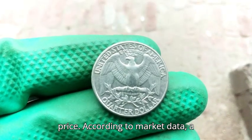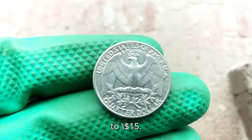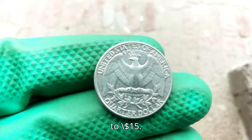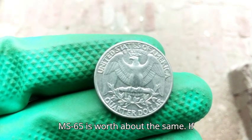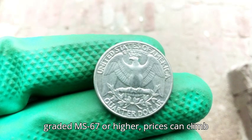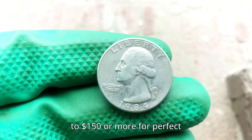According to market data, a 1984 P quarter in MS65 condition is worth around $10 to $15. A 1984 D quarter in MS65 is worth about the same. If graded MS67 or higher, prices can climb to $150 or more for perfect examples.